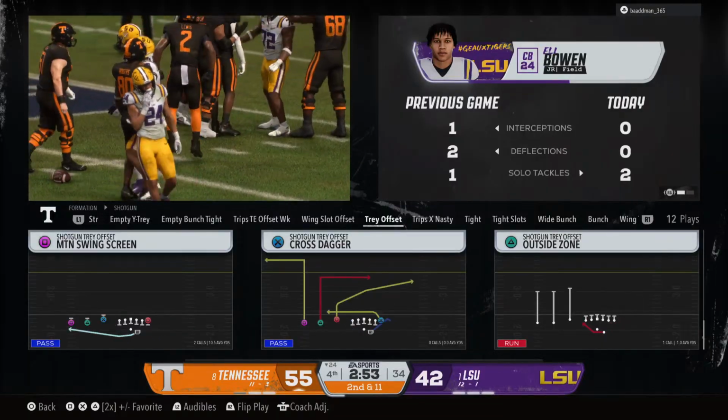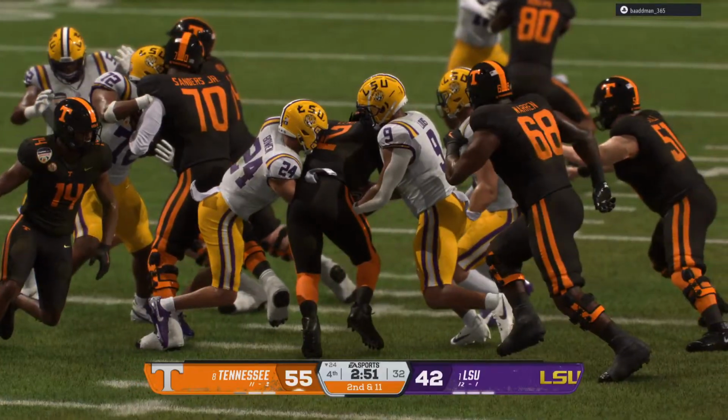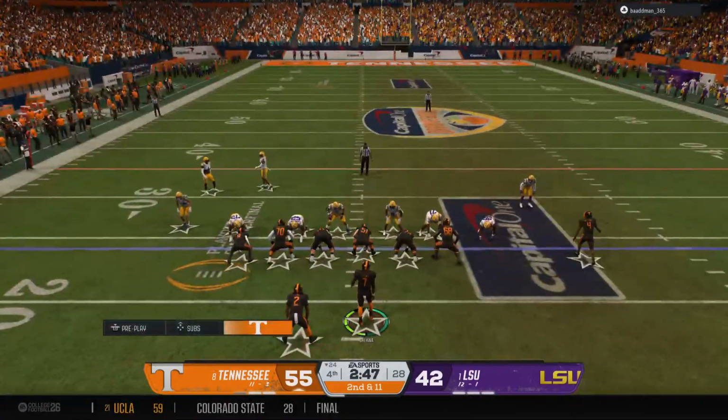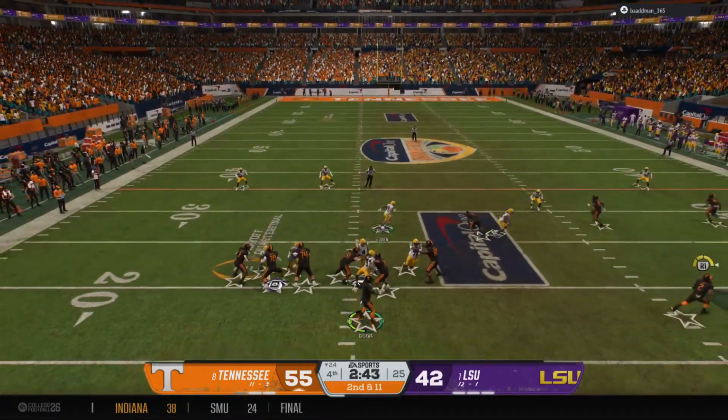Chris, good job here on that stop, but remember the ball is inbounds and the clock keeps moving here late in the game and you're trailing. As a defense, you've got to start thinking about utilizing those timeouts. You've got all three to use. At what point are you going to start putting those into play?